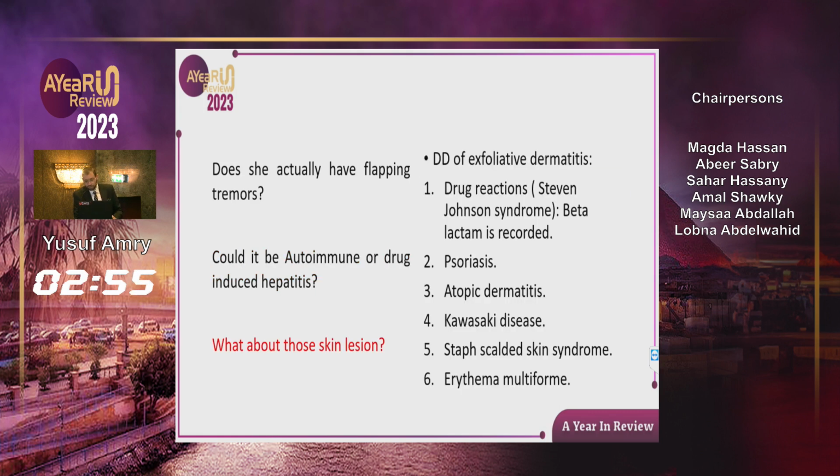Let's continue. Skin lesions. What could be the cause of the skin lesions? We have a wide differential diagnosis for the causes of exfoliative dermatitis. What was treatable in this case is Stevens-Johnson syndrome. Drug-induced affection and beta-lactam drugs. She had Augmentin. Beta-lactam drugs were recorded to cause such a condition.